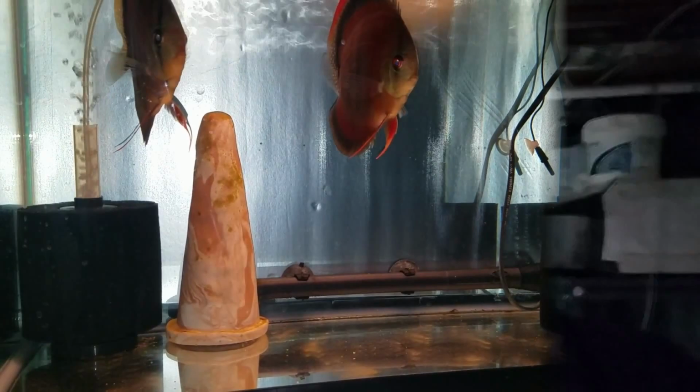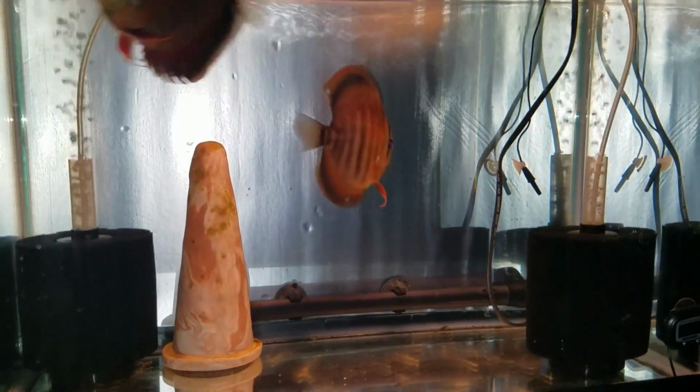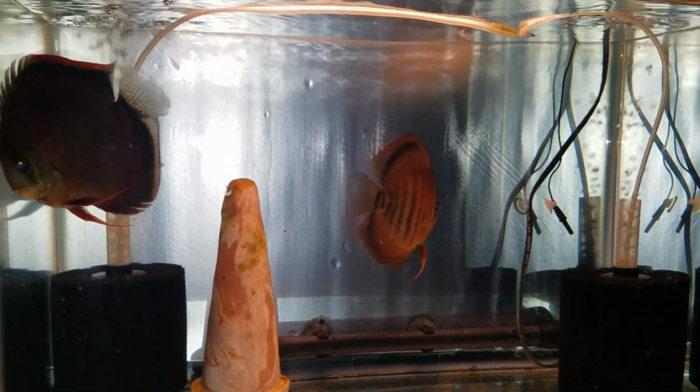It's Christmas Eve. I'm down in the fish room enjoying a beer real quick. Just had some family over to celebrate and finally got a chance to head down. And we're taking a quick look at the fish room.